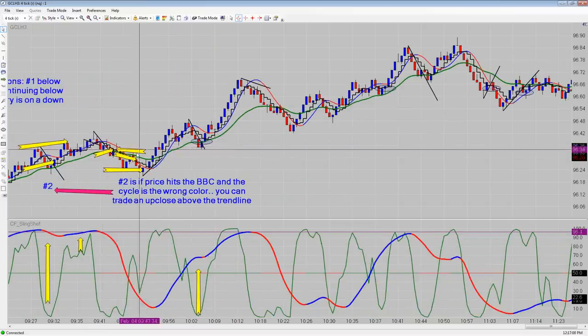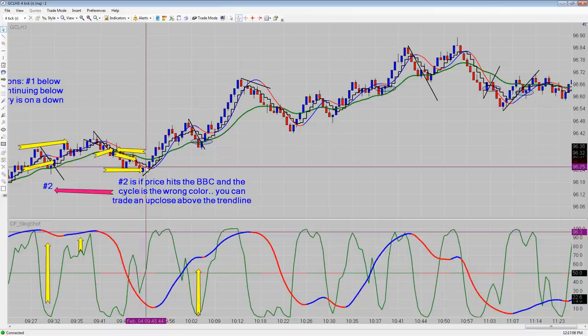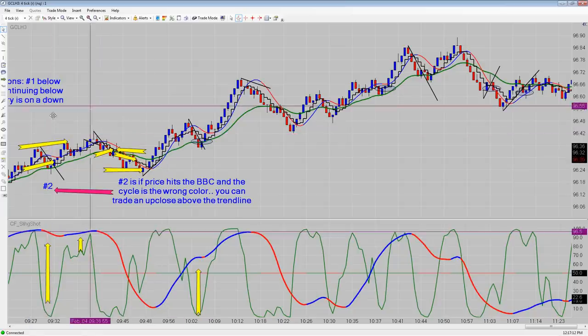Because I'm always in there teaching and training, we kept going, and we took a trade here that didn't go anywhere. We got break even on that one, and we took another trade right here that dropped down 5 ticks. We took profit on. So that was all my trading on the crude oil this morning.